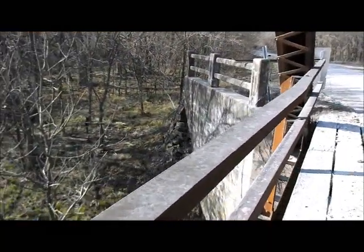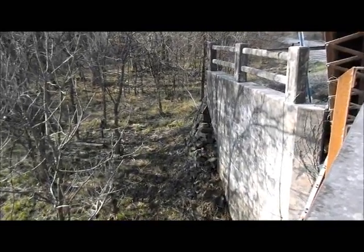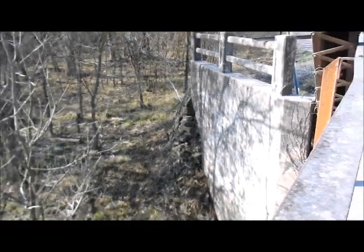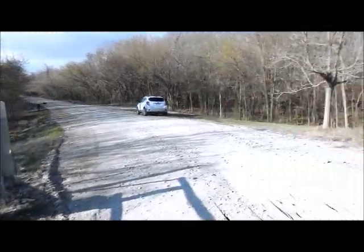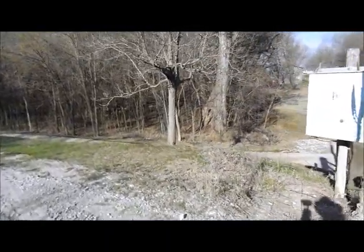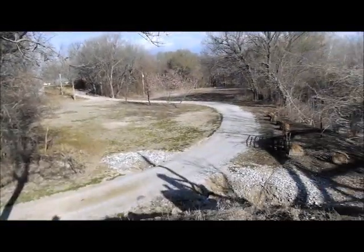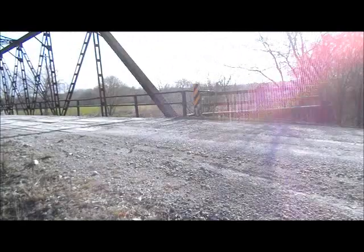This actually has some kind of a rock. Check that out. See if I can zoom in on that. Kind of like a rock support. Huh, that's different. Let me see if I can walk around here just a little bit. I think there's one on the other side as well, but I don't know. Let's go over here and see. There might be one over here as well. No, I don't see one over here. Okay, well, that's all right.